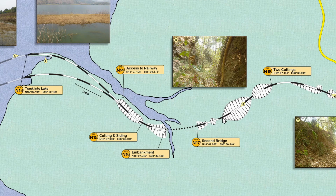Passing through another small cutting brings you to the embankment that leads up to the second large bridge, where the track swerves towards the right and nears the lake shore. My map, which was made some years ago, shows that there's an inlet from the lake which passes across this low spot. The level of the lake has gone down a lot since then, and you should be able to cross this gap without trouble, although it will likely be extremely overgrown.